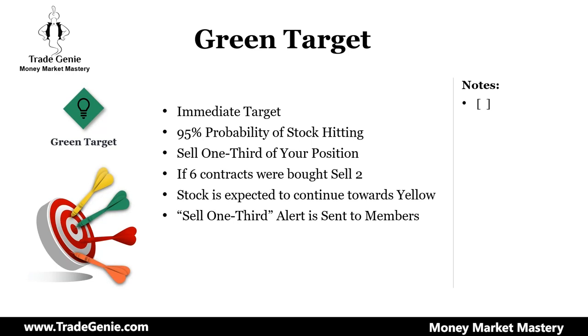If that's the case, I immediately revise. I go and analyze the trade and say, okay, with the green target the members are not going to make much. It's not enough, so we need to adjust. I adjust my position, and I send you the revised target. What I do is I make it higher. I make the yellow into green if it's possible, and then the red target becomes the yellow target, and then I give you another red target. You can say it's upgrading the target.